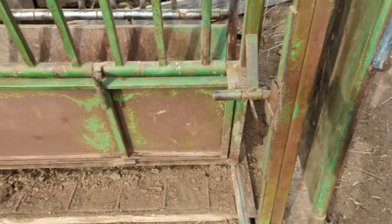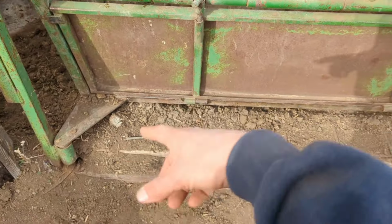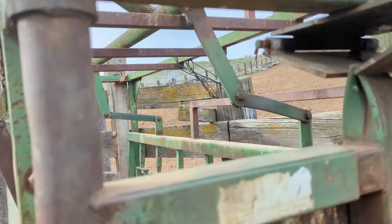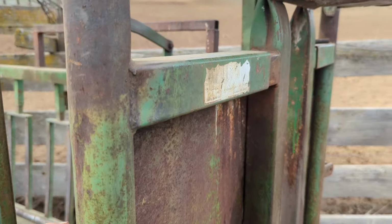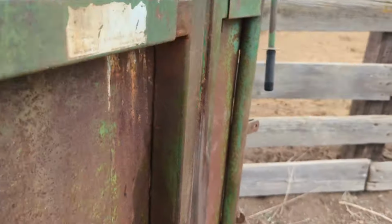That door opens, these pins can be removed and then they can milk or access underneath. This thing will either pull this handle forward or release the front ones and let them out. Push backwards and release the back. And you can push this way and pull them out.